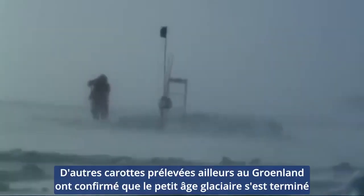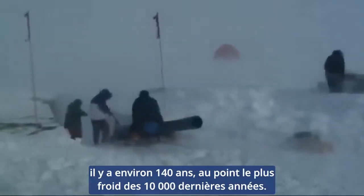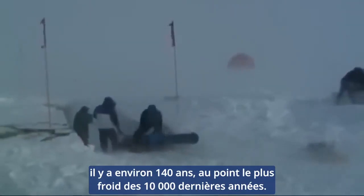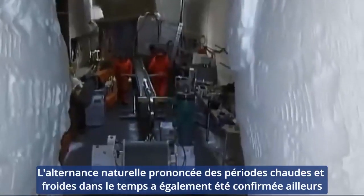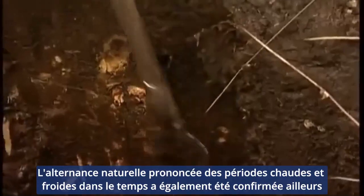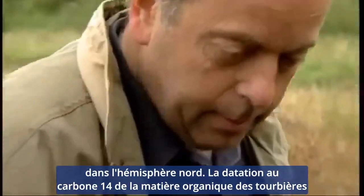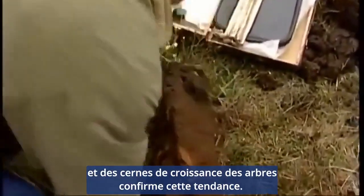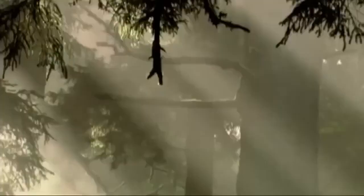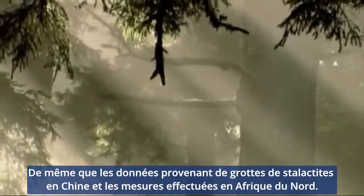Other core samples from elsewhere in Greenland confirm that the Little Ice Age ended about 140 years ago, at the coldest point in the last 10,000 years. The natural, pronounced alternation of warm and cold periods back in time has also been confirmed elsewhere in the Northern Hemisphere. Carbon-14 dating of organic matter from peat bogs and tree rings confirms the pattern. So do data from stalactite caves in China and measurements from North Africa.